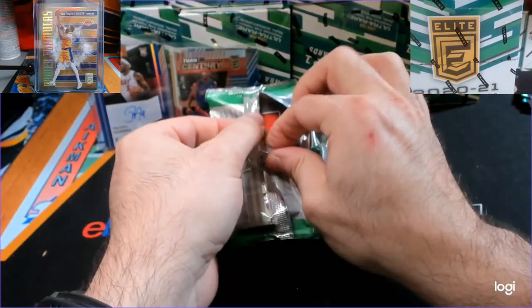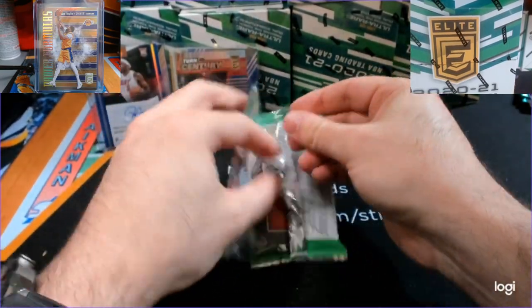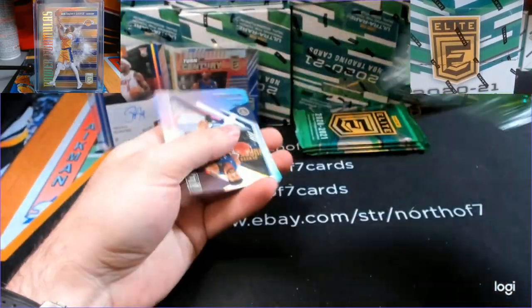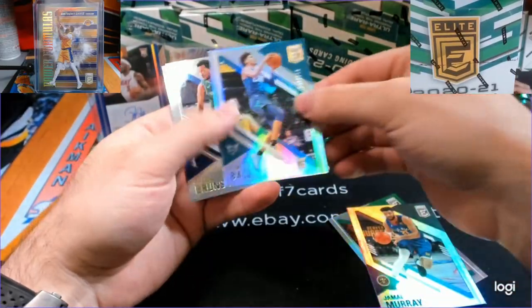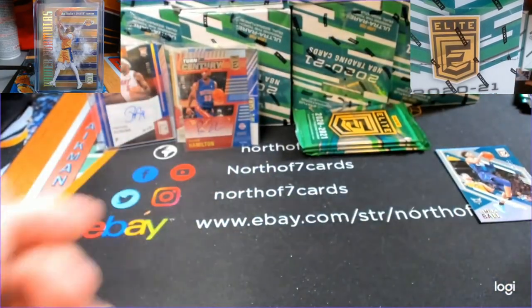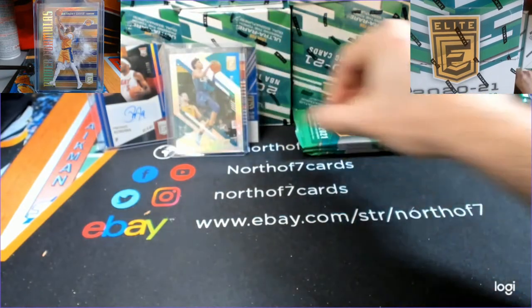Seriously. Like, I want to rip it, but at the same time, I don't want to damage anything. So I'm like all delicately doing this, which makes me like super angry. All right. Jamal Murray, Tatum, LaMelo out of 299, finally. Brunson and Carmelo. There we go. Easy peasy. There's our LaMelo out of 299.